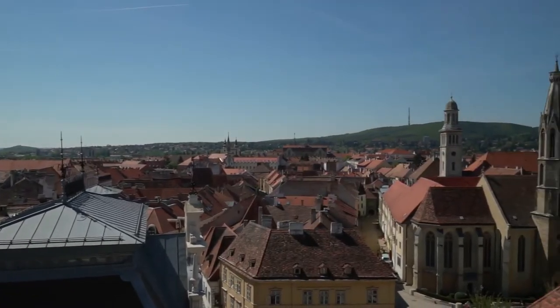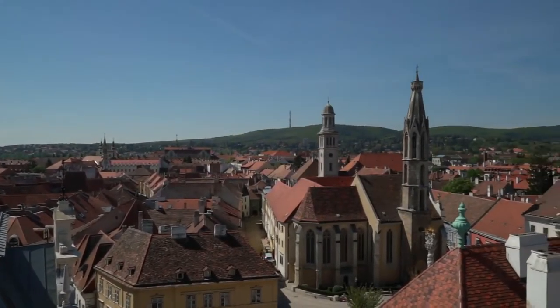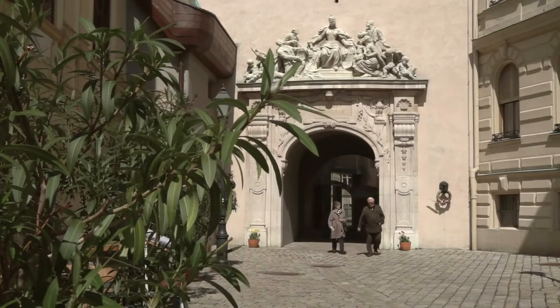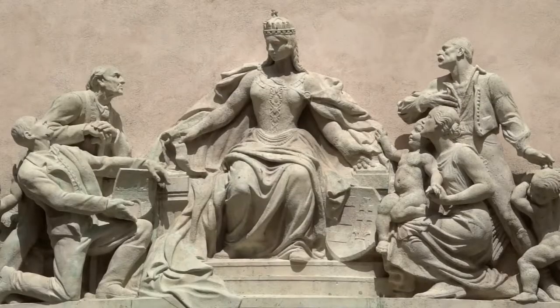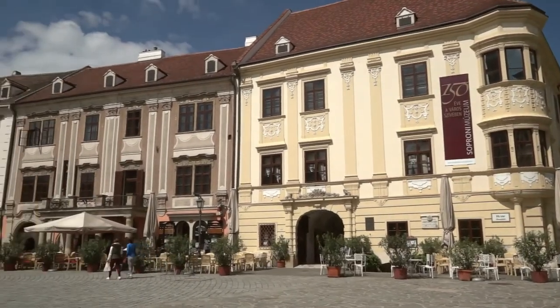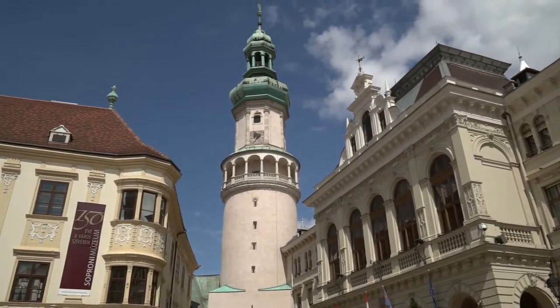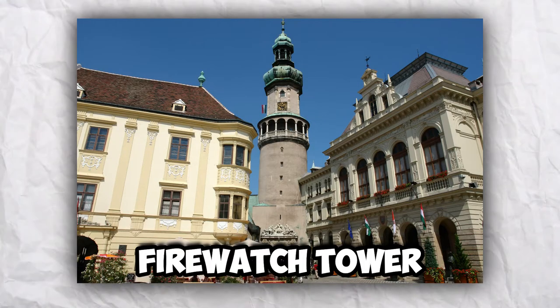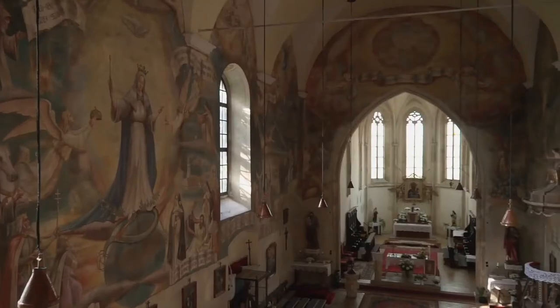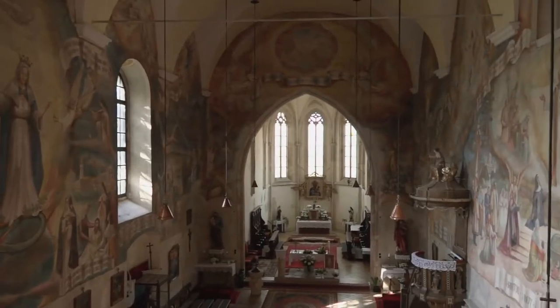Sopron was founded in Roman times and has since been both an Austrian and Hungarian city. After a referendum in 1921, Sopron earned the moniker Most Loyal Town, which is commemorated by the Gate of Allegiance. It's just near the city's most famous landmark, the Firewatch Tower, in the main plaza. World War II wreaked havoc on the city, although many of its medieval structures were spared.